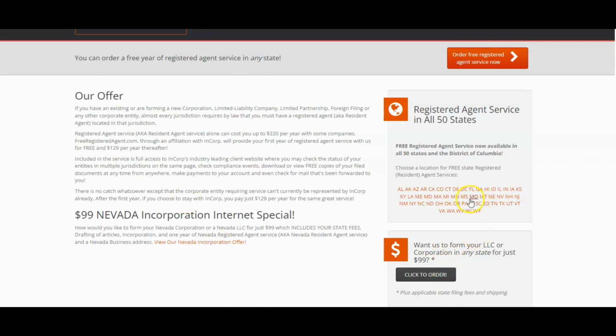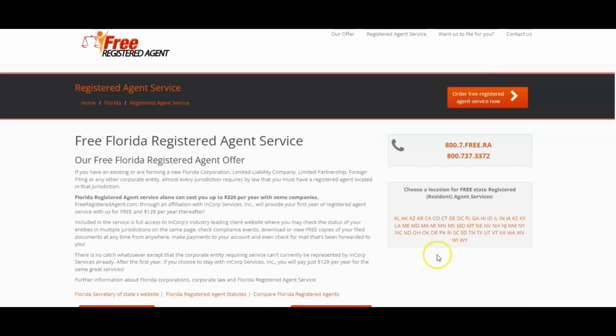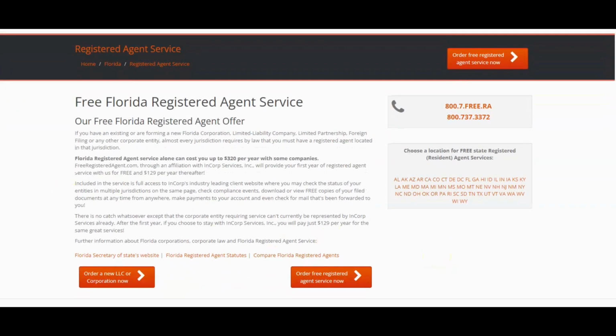So let's just say you stay in, let's do Florida. For registered agents in Florida, it says it could cost up to $320 a year. But right now, you're just trying to get started at the lowest cost possible. That's the reason why you're using this particular service. Now, if you do not cancel the service 360 days from today, then you will receive a bill the following year.